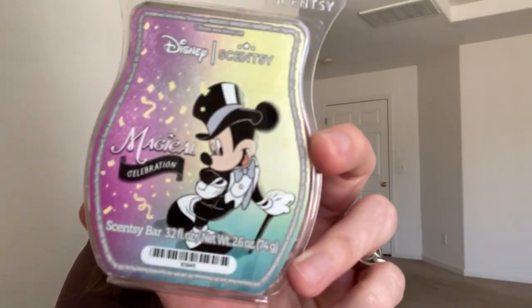Okay, next, this was for Cheesecake Day in July's Melting Challenge. So blueberry cheesecake, obviously. Smells like blueberry cheesecake. It's delicious. This was also in July. This was try a brand new to you scent. I did the Magical Celebration, the Disney 100th bar. This is still available. This is nice.